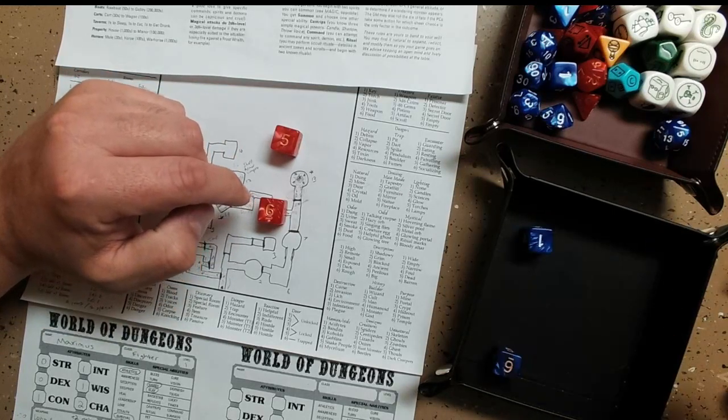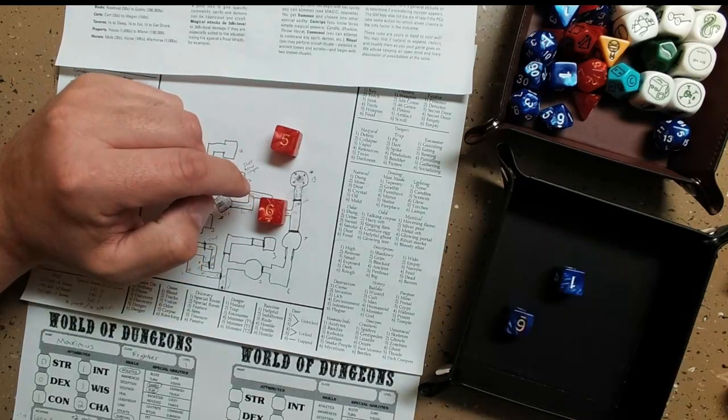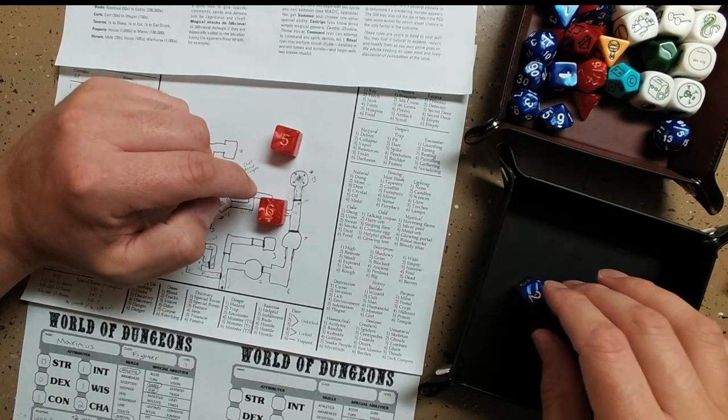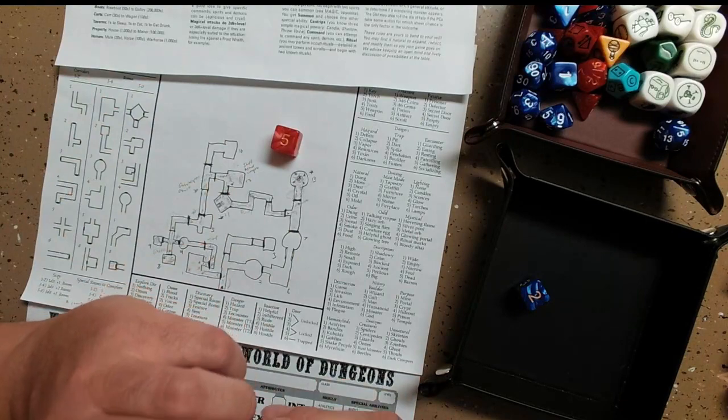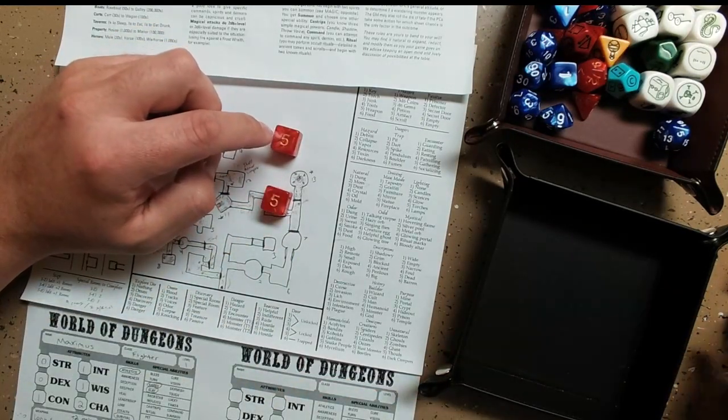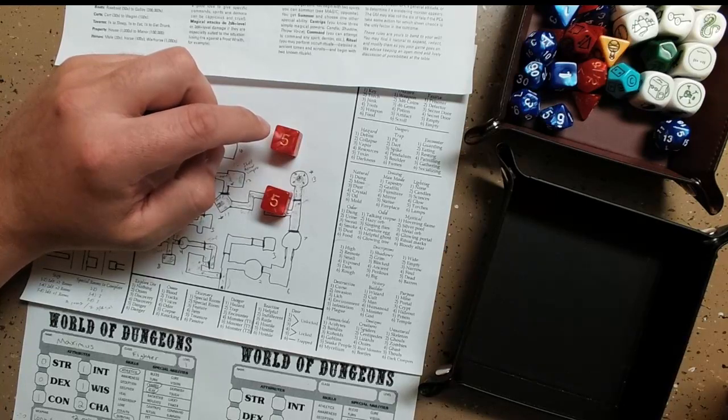All right, and that is a partial. So he lands. He has a general d6 for attack. That's half, so 1. So he's also down to 5. Okay, so this one's going to attack me. Let's roll for attack. See how they do.